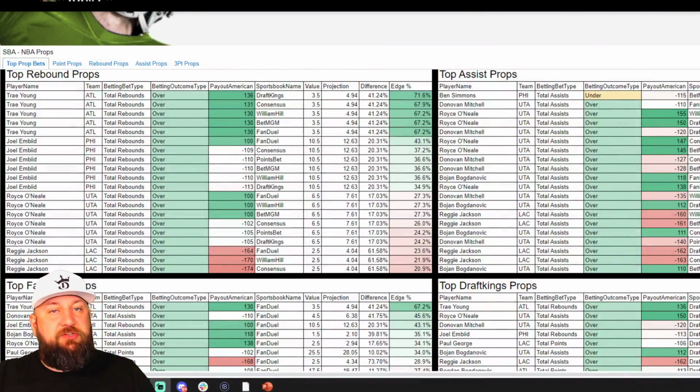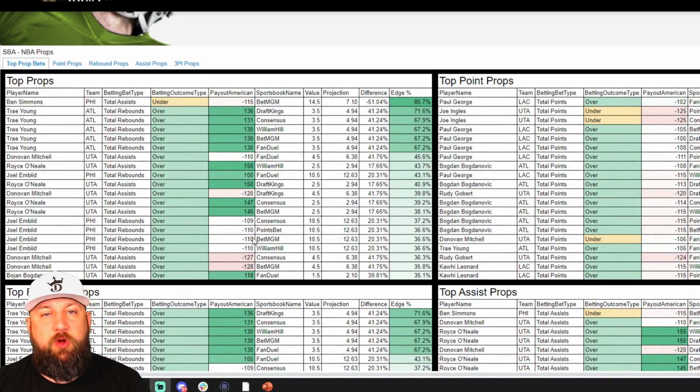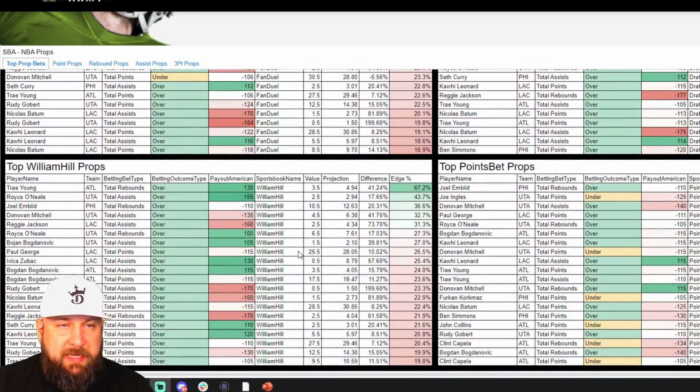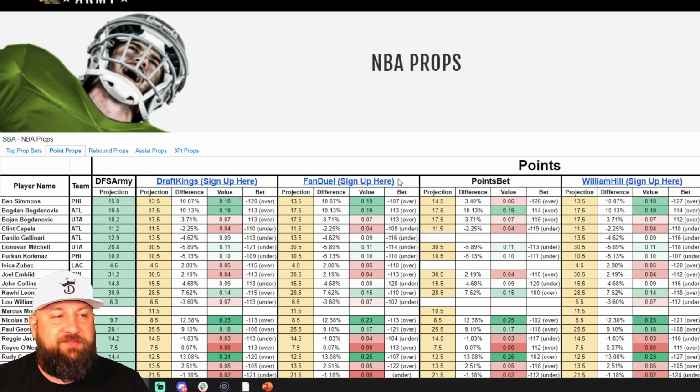All right, as you can see behind me, I have it pulled up right here, and this is our NBA prop tool. We also have one for MLB that goes over these props, and it pulls up lifetime data from 5 sportsbooks here: FanDuel, DraftKings, William Hill, PointsBet, and you can pull them all up here if you want to go over to the props tab. The points tab breaks them out this way as well: DraftKings, FanDuel, PointsBet, William Hill, and BetMGM.